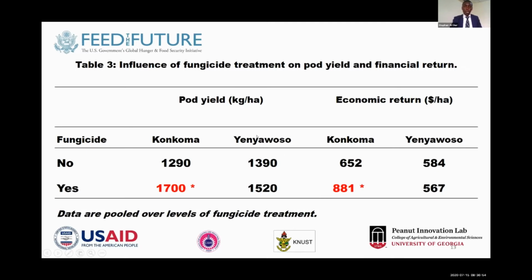However, with the improved variety, there was just a little bit of improvement in the pod yield over when there was no fungicide applied. However, this did not translate into economic yield, as the economic yield of that which fungicides were not applied was a bit more than that which fungicides were applied, basically because the cost of acquiring fungicides and the cost of application increased the production cost, and this resulted in the low economic returns.